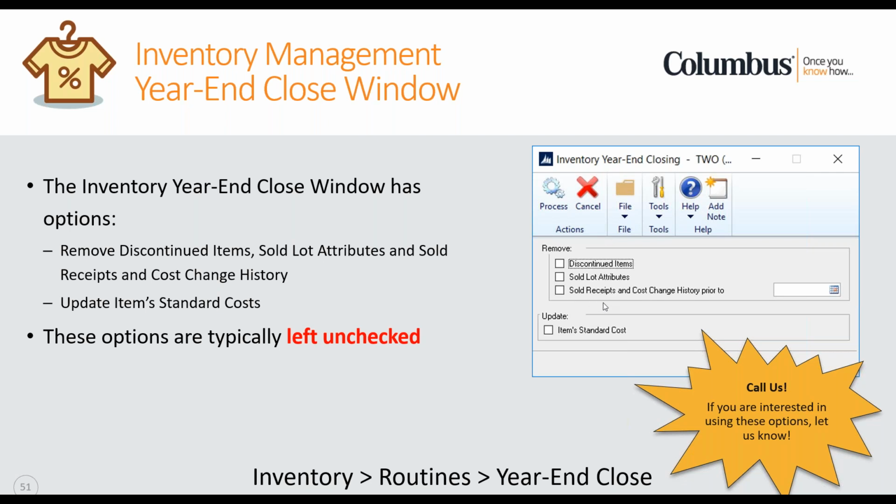You're probably not going back more than a year or two. So a lot of people, if they've been on the system a long time, might check the box and put a date that's 2 years back or 3 years back. And that just means it would remove those lines as long as they were completely sold prior to that date. These options are typically left unchecked. So if you're not sure, just leave them unchecked. It just means everything will stay there as it is now.